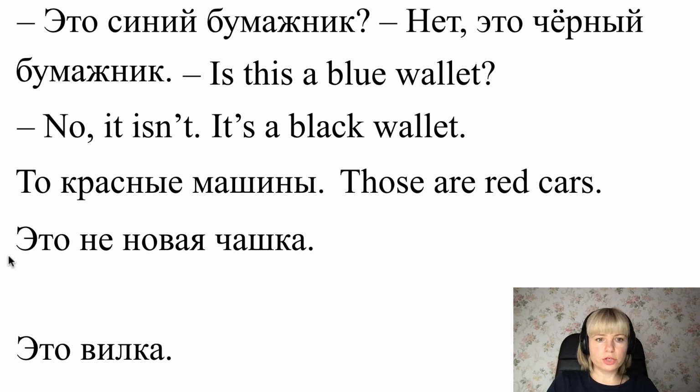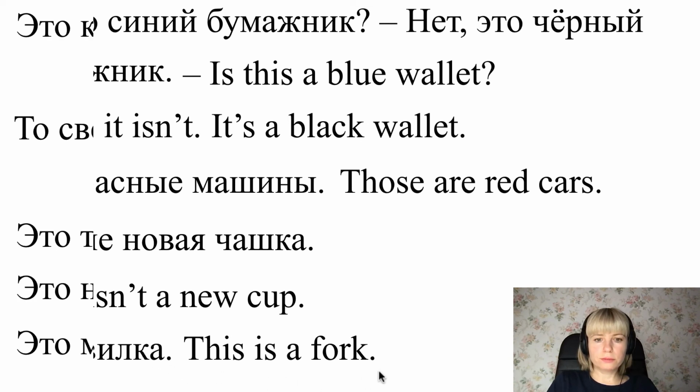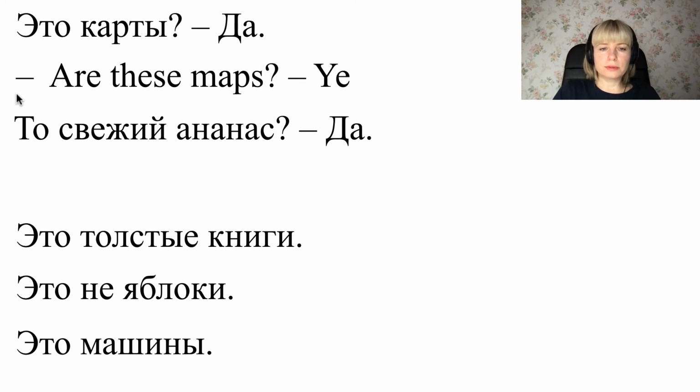This isn't a new cup. This is a fork. Are these maps? Yes, they are.